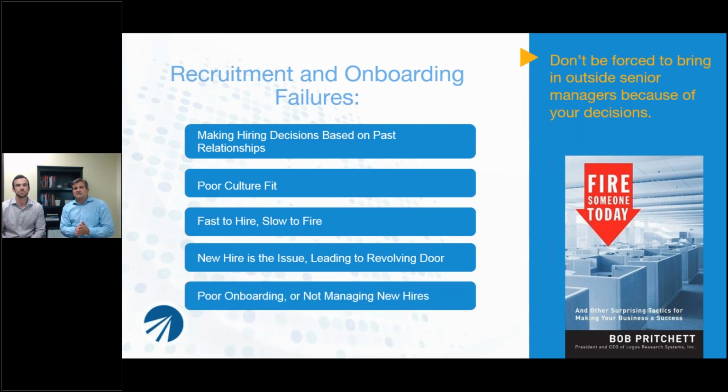Absolutely. The other one is just poor onboarding or not managing new hires. I see this all the time. You know, we work with these businesses and they hire this great president for their organization, but they stop managing them. They kind of like, oh, I can't manage them. They're at a different level. No, they're a person. They still need to be held accountable and need to have clear expectations. And so the other thing, if you're having problems with poor onboarding or your new hires aren't performing at the level you want, that you hope for, again, look at yourself. Are you really managing their onboarding and the expectations through that process?